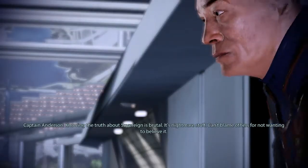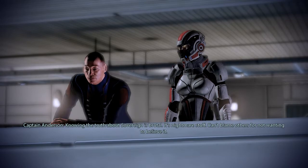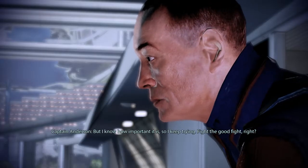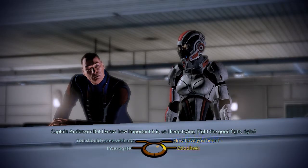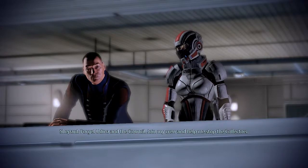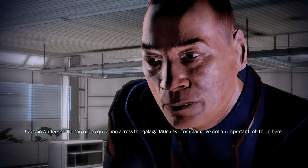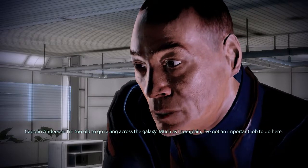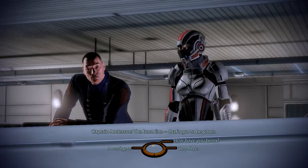Knowing the truth about Sovereign is brutal. It's nightmare stuff. I can't blame others for not wanting to believe it, but I know how important it is. So I keep trying. Fighting the good fight, right? Forget Udina and the Council. Join my crew and help me stop the Collectors. I'm too old to go racing across the galaxy. Much as I complain, I've got an important job to do here. The front line. That's got to be yours.